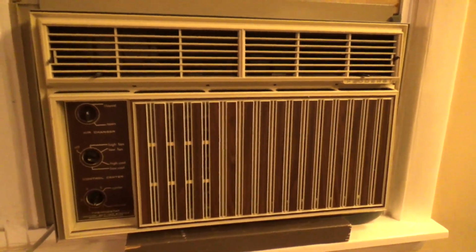So we're going to turn all the air conditioners on again and just keep running up the light bill, I guess. We'll start with the Fedders here in the kitchen.